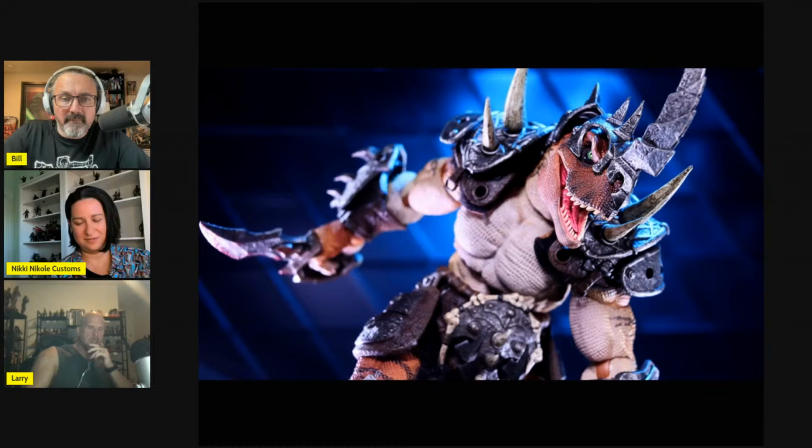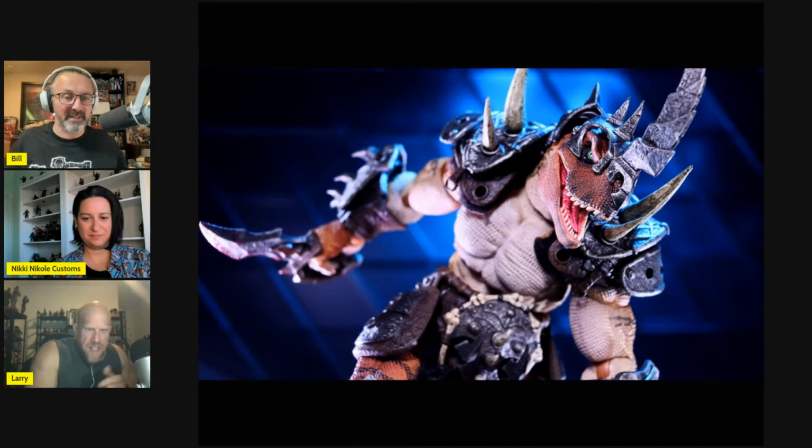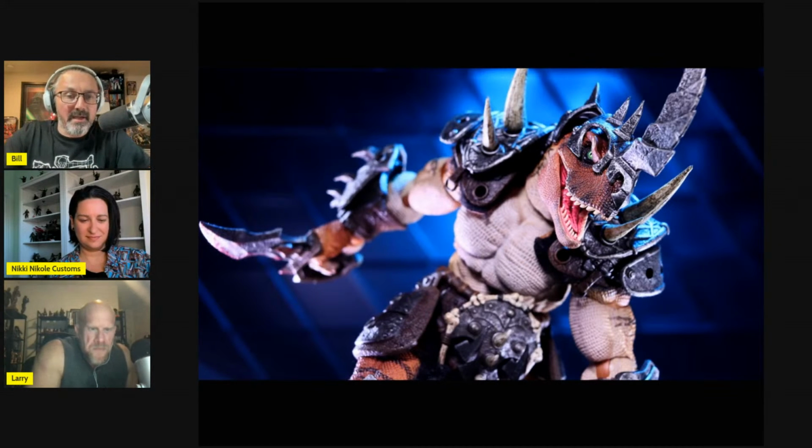Yeah, that sounds really cool. And one thing this photo isn't showing, though you can see it a little bit on the leg, is that the back of the figure is much more orange, and it's got tiger stripe type black stripes. Yeah, it's very cool. How tall is that? 7.5 inches. Okay.